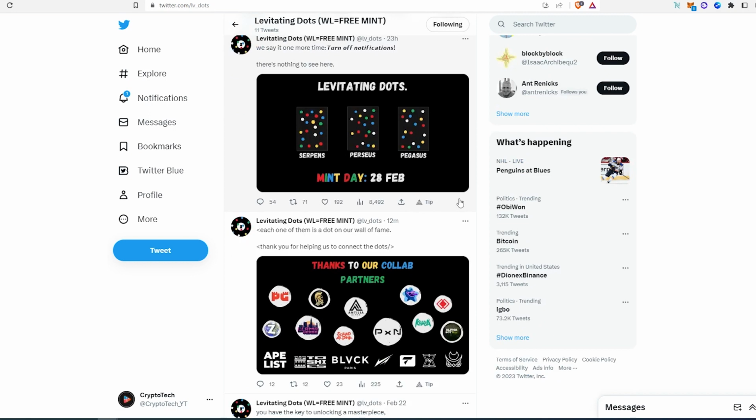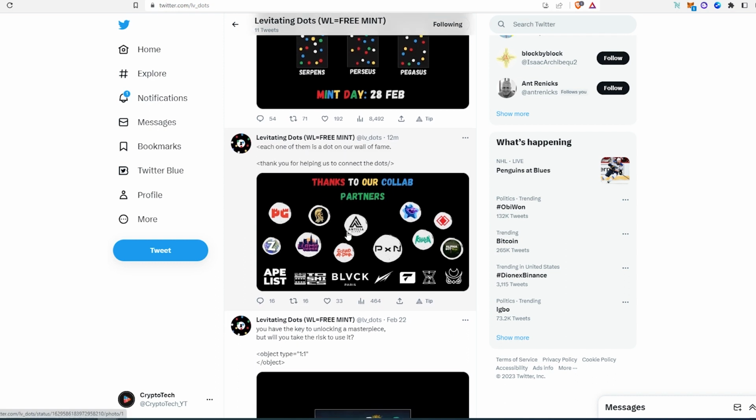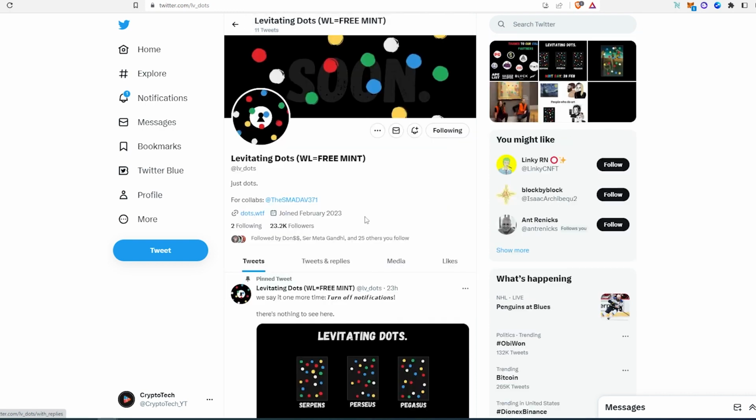And then if we scroll down, as you can see, some of their posts are getting this engagement. For example, this post right here shows all of their collab partners. They've been collabing with very well-known and hyped partners in this space, like Project Gajira, Llamaverse, Zooverse, Dark Echelon, and many more. So this is one of them.